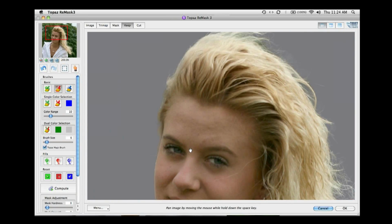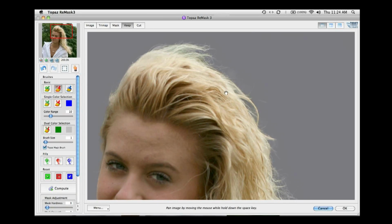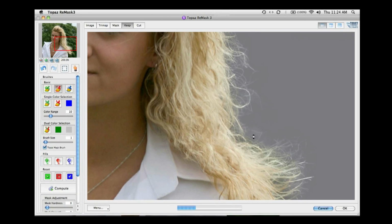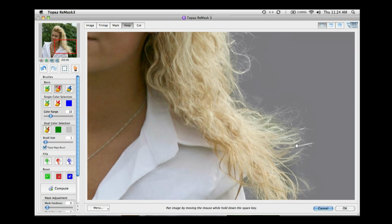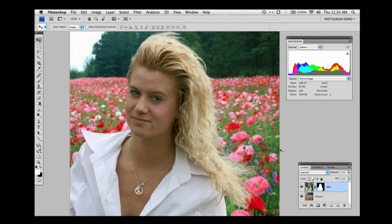Let's go around the edges here, make sure we didn't miss anything. Actually, let's get right there. Let's make sure we get that too. And as I go around, I want to take care of these little tiny ghosting problems that once in a while happen. And again, the only thing that I'm doing right now is just clicking every time I see that problem. All right. I think we're all set. If it looks good, you hit the OK button. Ta-da! And that's our final composite.